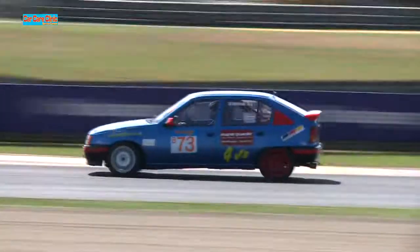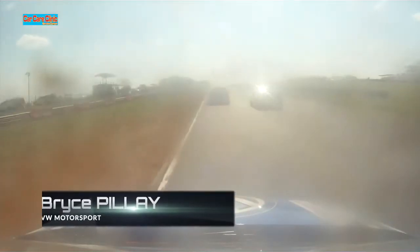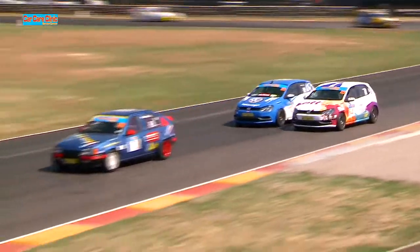There's a change up for the lead for Class B. Mel hits the front, getting ahead of Forget as they went into turn 4. Right on their tail is this man, Bryce Pillay. Pillay looking to come straight back at the two of them. Polo versus Opel Cadet on the inside. Forget's good on the brakes. Mel just goes side by side. Ooh, that was close. Almost a touch there between the two of them.